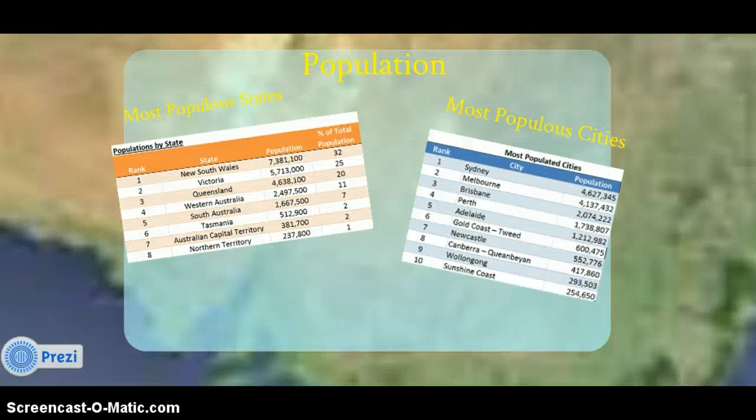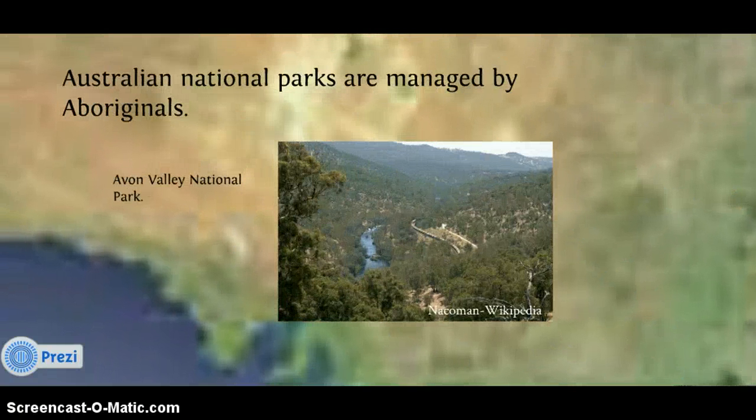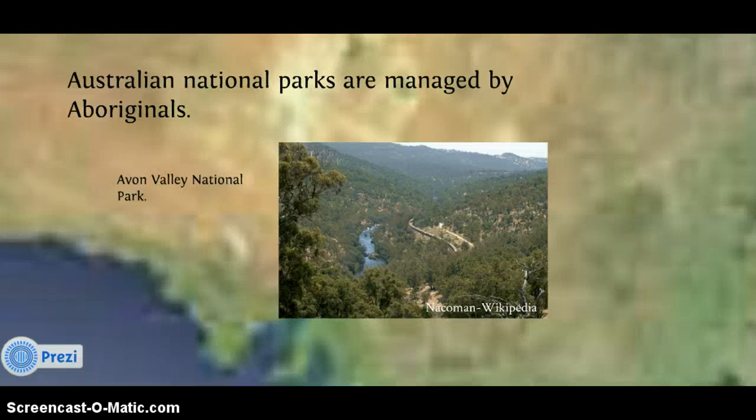Population demographics. The left one shows the population by state, and the right one shows population by city. Sydney's the biggest city. New South Wales, largest state. Little did you know, Australia's national parks are managed by the native Aboriginals.